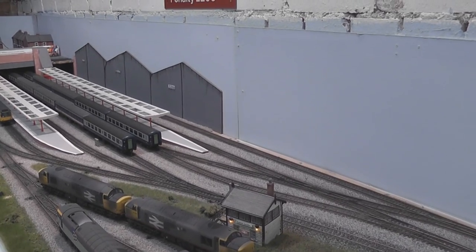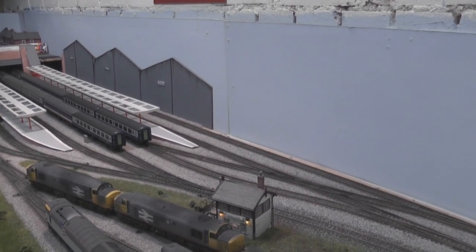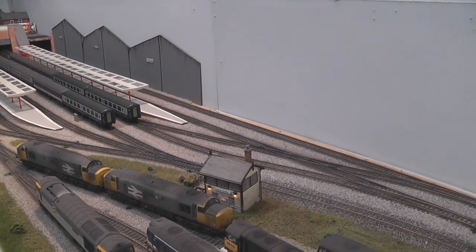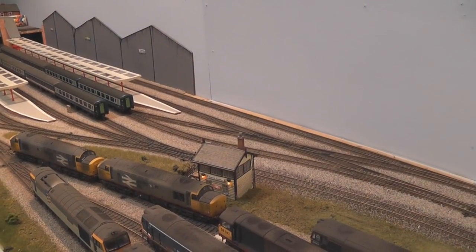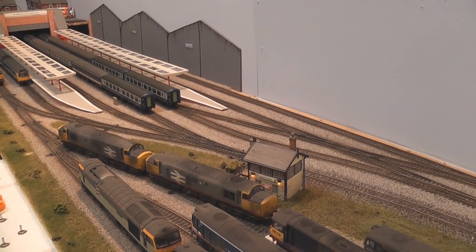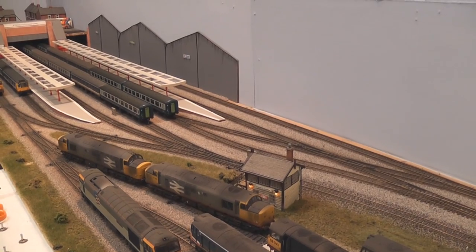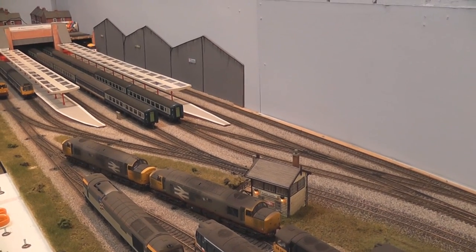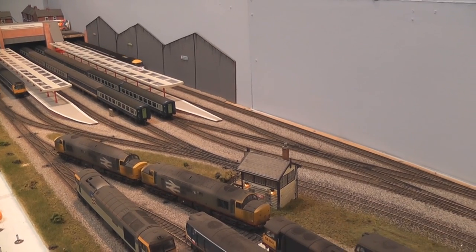Hello again, you're watching Everard Junction and this is a quick layout update. The weather's been quite nice recently, so I haven't done a huge amount on the layout. I've been outside and working on other things, but I have done a few bits and pieces, so I thought I'd do a quick update. Also got a new loco, which I'll quickly show you, and there's a couple of new cars as well, which I picked up for the layout.